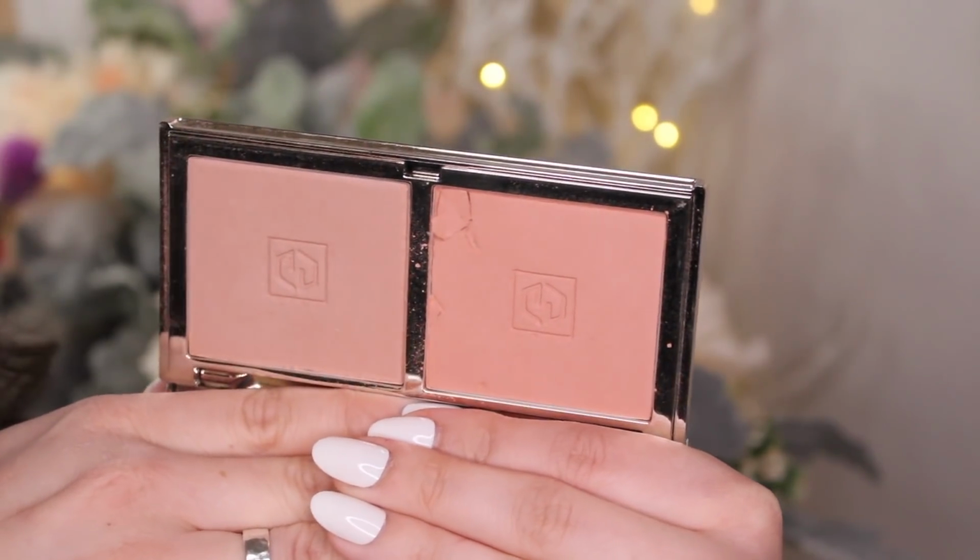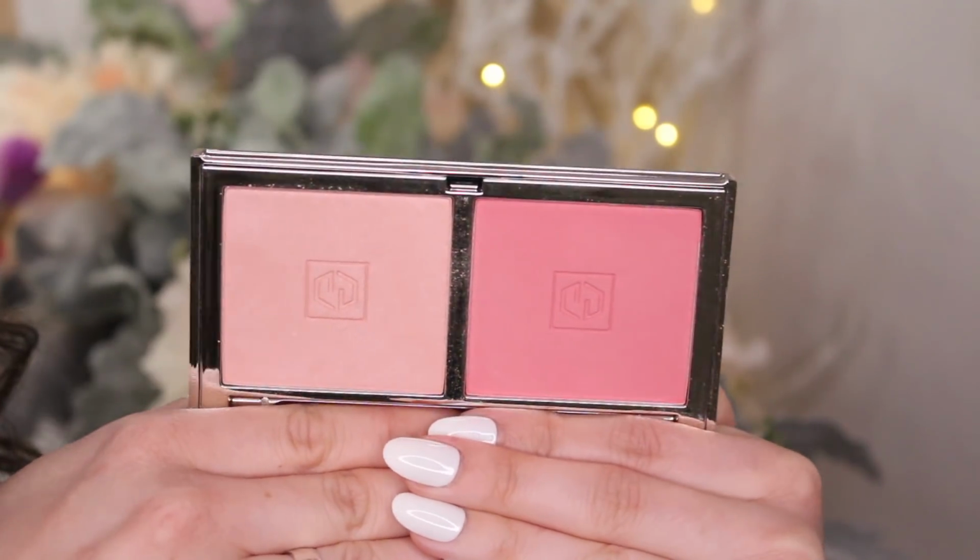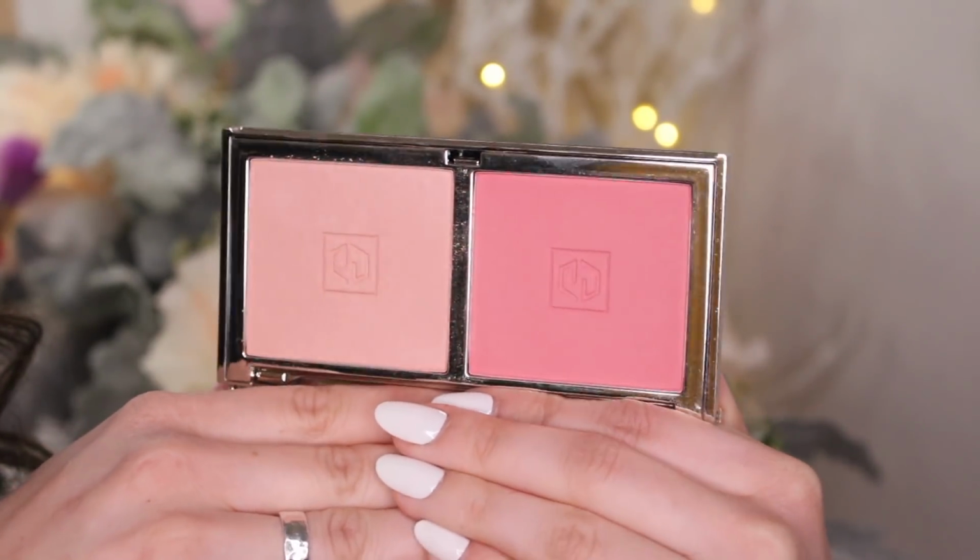It's kind of like this really pretty neutral peachy blush. You have a matte on one side and a more luminous shade on the other side. I love mixing them together, or sometimes I'll just use the matte one. Depends what I'm in the mood for. And this one right here is the Flirt Duo, and it's a lot more pink, as you can tell. This one's really, really pretty if I want some rosiness to my cheeks.